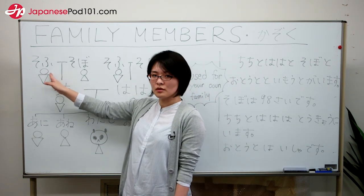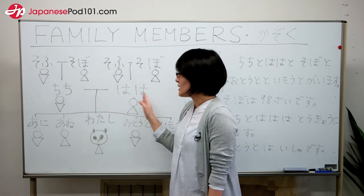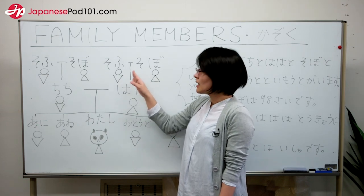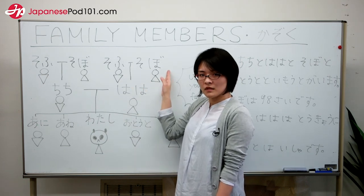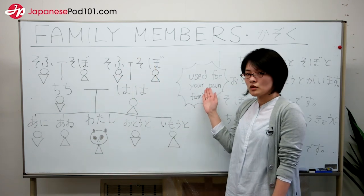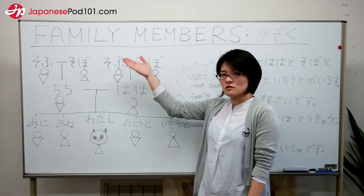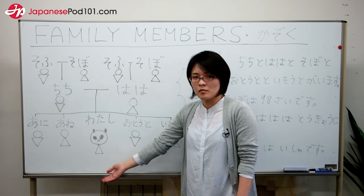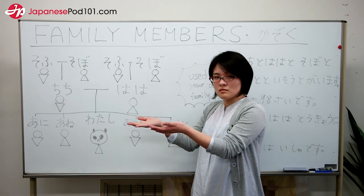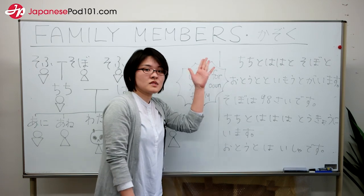So here, sofu means grandfather, and then sobo means grandmother. And then here, mother's side is the same. Sofu means grandfather, and then sobo means grandmother. So please note that these family terms are only used for your own family. So when you are talking about your own family, you can use these words. But for someone else's family, you need to use different terms. So please be careful. So today I prepared some sample sentences.